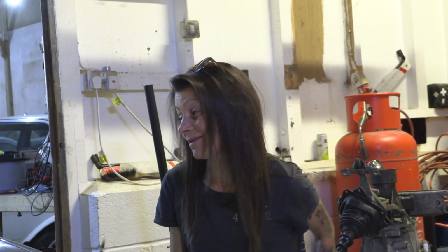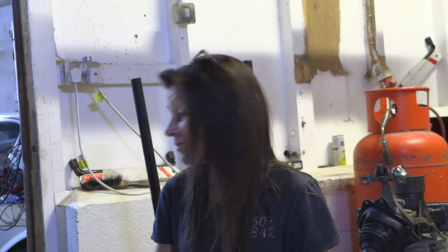Probably all came about 10 years ago, and I was selling old Volkswagen campers and Volvo 240s, and a gent came to buy one of my campers and asked whether he could part ex an old Merc. I'd never driven one before, and I got in there and I was like, I can't see why not, and I drove it and never looked back, and this was one of them.